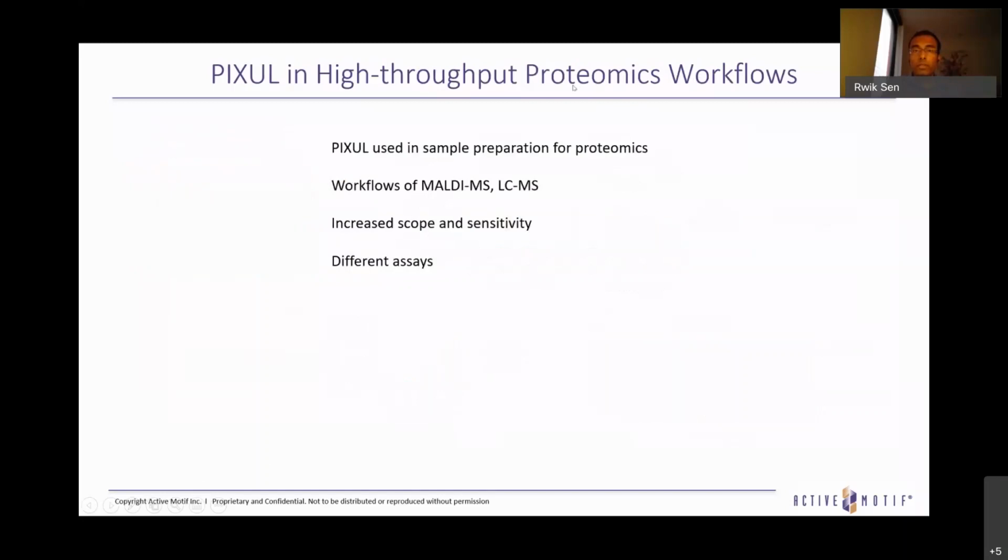People in the proteomics field have used PIXUL in workflows of MultiOmics, LCMS, and other assays, which has led to increased scope and sensitivity. They have also been using this in different assays, and because of confidentiality, I cannot mention their names, but I'm happy to talk more about the proteomics groups offline.